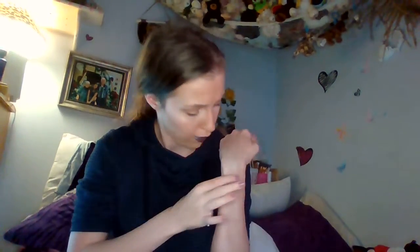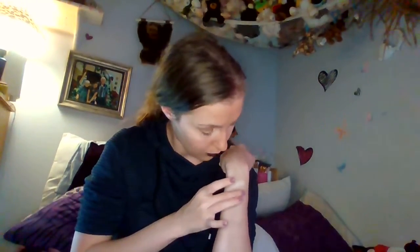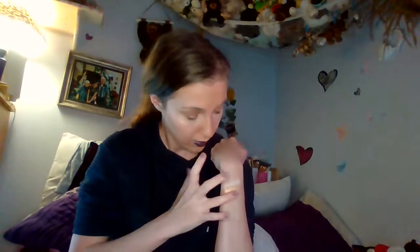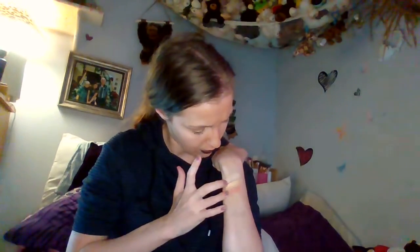So this is Dust Cloud. I use this all the time to set. It's honestly okay. This is Scorpio. This shimmer, again, okay. It's not Natasha Denona. This is Fire Witch. It's a matte orange. You can see how dusty it is. It's not pigmented, and it's quite patchy. You can even see that in the swatch.